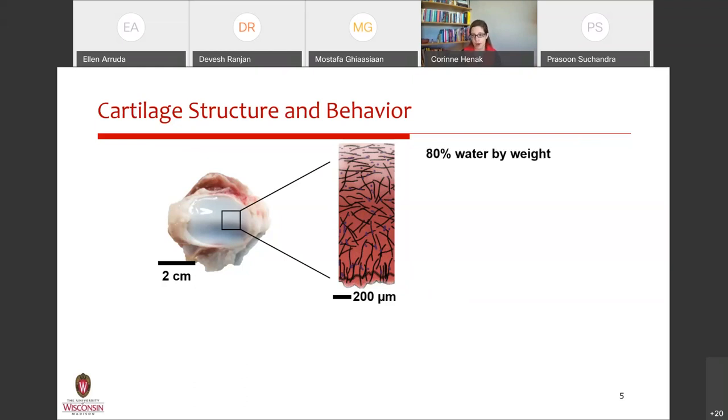Cartilage is mostly made up of water. It's 80% water by weight. So that should give you a clue that we're going to see some pretty important poroelastic relaxations. The amount of water can shift by region, by joint, and also importantly by disease, through osteoarthritis. The non-water parts of cartilage are extracellular matrix and cells. The extracellular matrix is made up of collagen fibers. In cartilage, these are type 2 collagen fibers. They are fibril forming, and they do exhibit their own viscoelastic behavior. So collagen fibers are themselves viscoelastic.